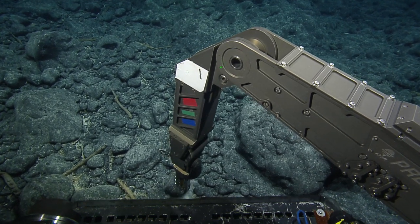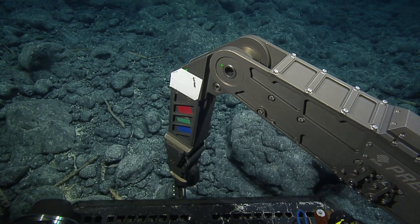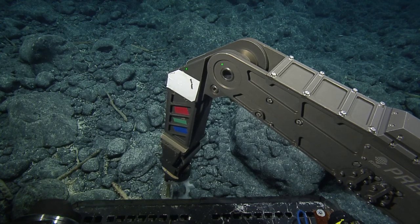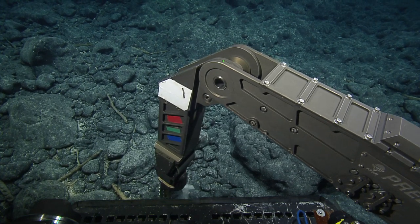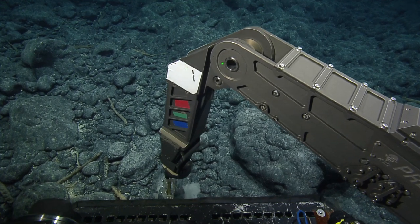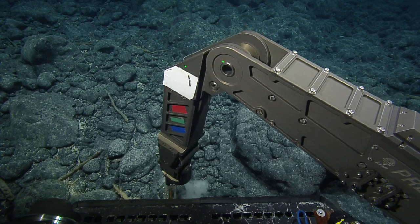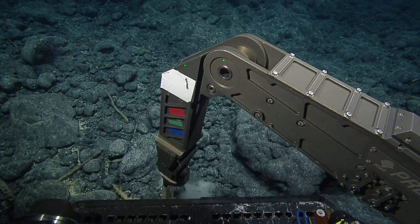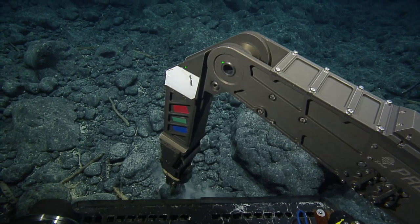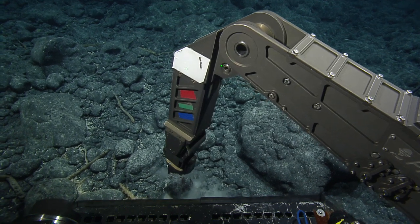We found a loose one. Oh, we did. It's roundish, not so angular. Do any of these look angular? Some of them. This one might be more so, but it might be too far. And the one that's definitely too far. We can always move.